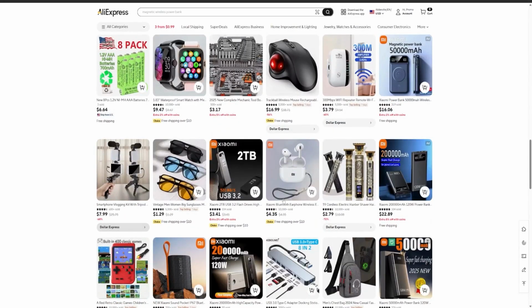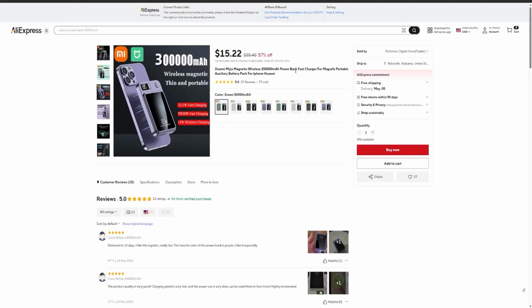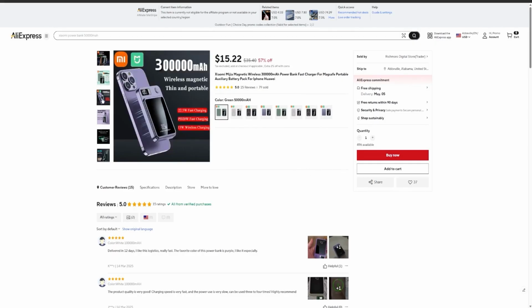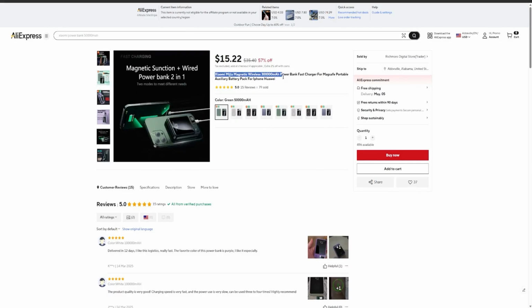First of all, we are going to choose a random product. We are going to choose this product over here on the right. Here it appears for us, and we are going to look in detail at everything we need to consider. First of all, on the left side, we should look at the photos to see if they really match the product description. What is this over here?